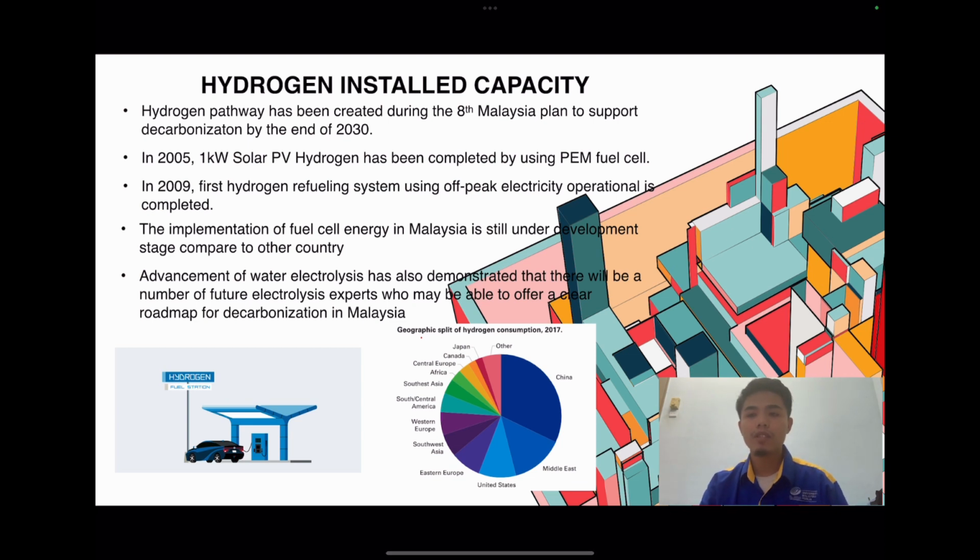So, hydrogen installed capacity in Malaysia compared with the rest of the world. The hydrogen pathway has been created during the 12th Malaysia Plan to support decarbonisation by 2030. In 2005, a 1 kilowatt solar PV hydrogen system was completed using a PEM fuel cell. In 2009, the first hydrogen refueling system using off-peak electricity was completed. The implementation of fuel cell energy in Malaysia is still at the development stage compared to other countries.